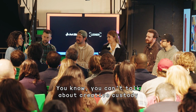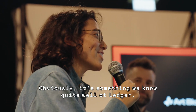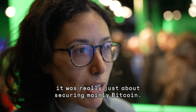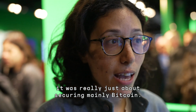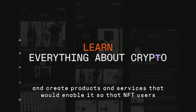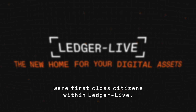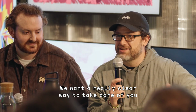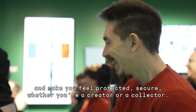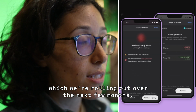You know, you can't talk about creative custody without talking about security. Obviously, it's something we know quite well at Ledger. When Ledger actually started, it was really just about securing mainly Bitcoin. And then over time, the rise of NFTs meant that Ledger had to adapt and create products and services that would enable NFT users to be first-class citizens within Ledger Live. We want a really clear way to take care of you and make you feel protected, secure, whether you're a creator or a collector. That's why we also have created something called the Ledger Extension, which we're rolling out over the next few months. It's already in beta.